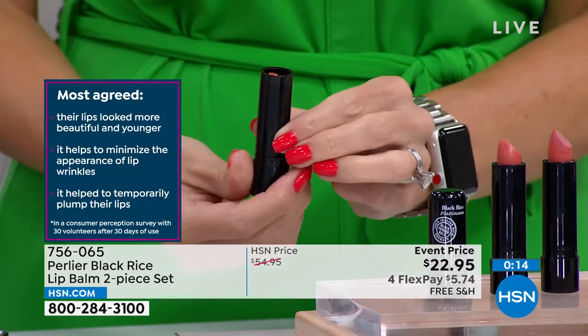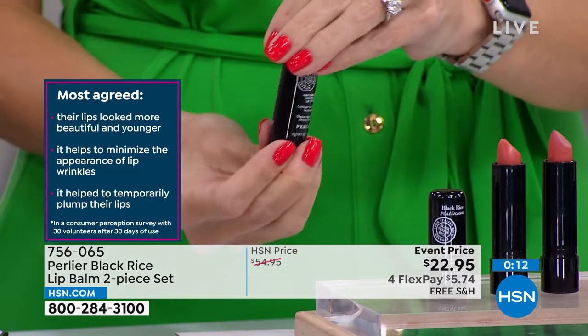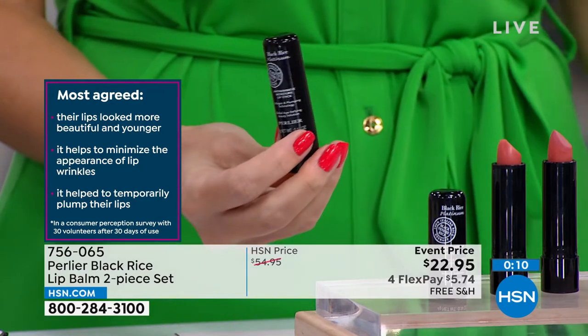I even thought, I wonder if I put it on the outside of my lips. Well, why not? You can try that too, because if it has collagen and aloe vera and peptides, why not? So if you have those little lines on top of your lips, try it and see what happens.